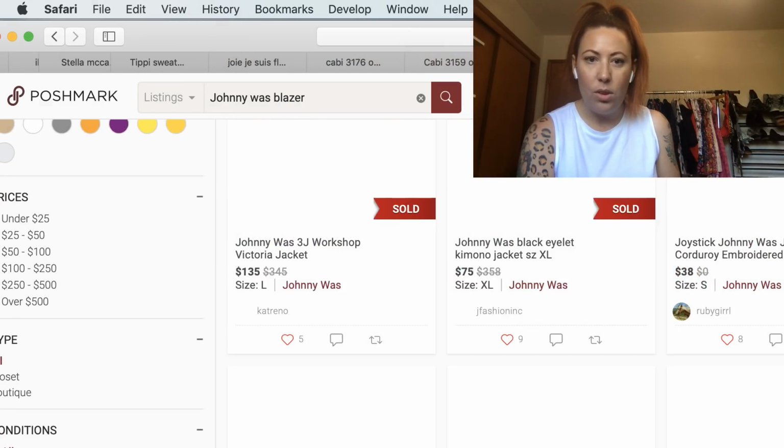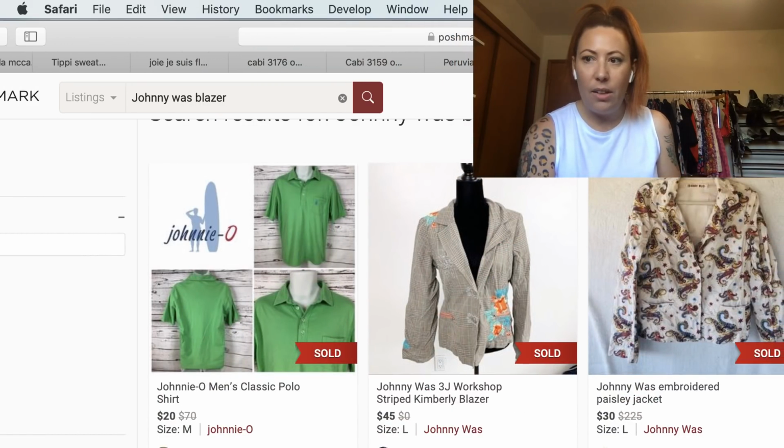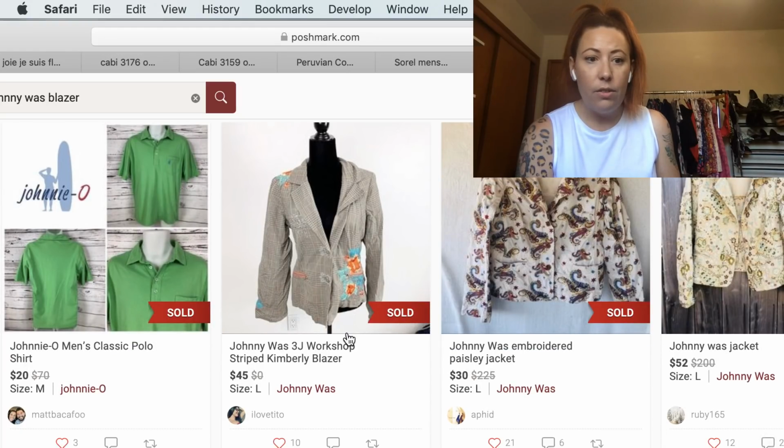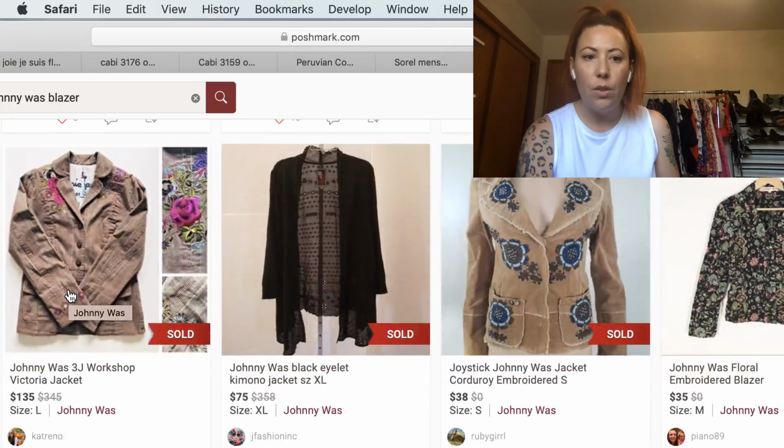So let's look at the solds. And in the sold section, we're going to see a little bit more clarity about what we should be listing ours for. Here's one that sold that's very similar for $52, $30, $45. This one sold, but this is a 3J workshop blazer, which is under Johnny Was, but a little bit different. So we're not going to look at that comp.